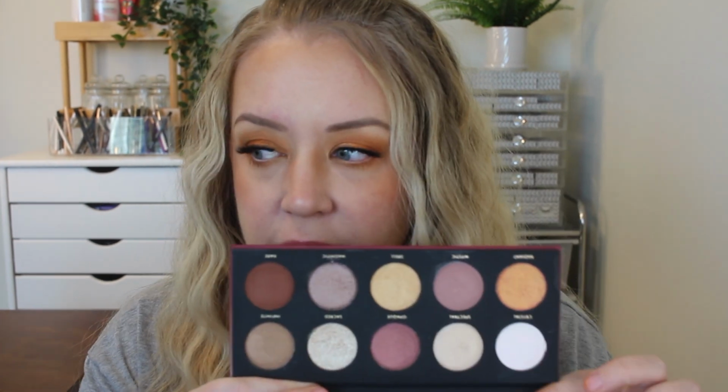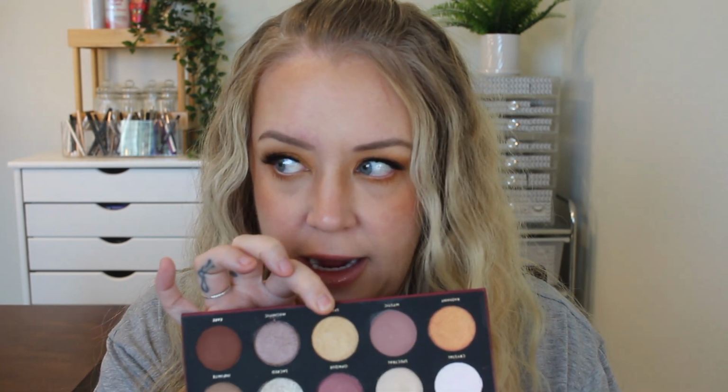I'm not a huge fan of like rosy tones or purples in general. I'm more on the cooler side, and sometimes I like a pop of color like today, but I absolutely love this palette. I think it's a great everyday palette. I think that you can make a lot of different looks with it. And you know, this color Spell too is just absolutely stunning.